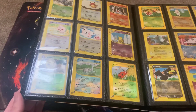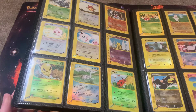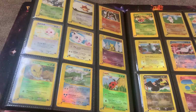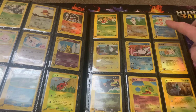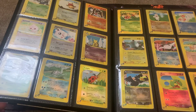And just to give you a rundown of how many cards I had to buy overseas, there was 2 from Canada, 9 from the UK, 3 from Italy, 1 from Portugal, and 1 from Australia. So it was quite a task to get all these cards together. Some of the more expensive cards would be this Magikarp here. The Jigglypuff was a little more expensive than the rest.